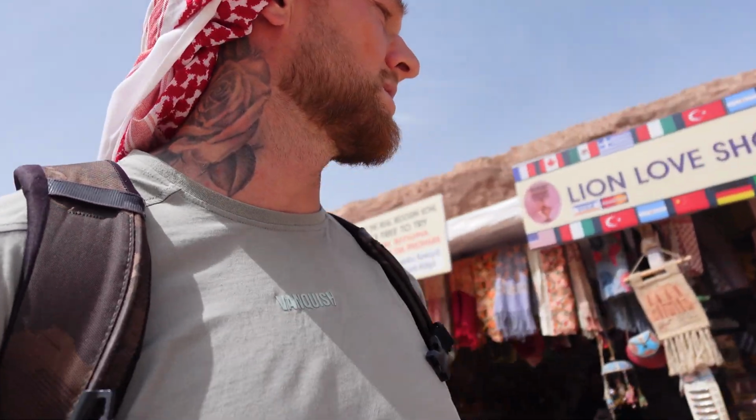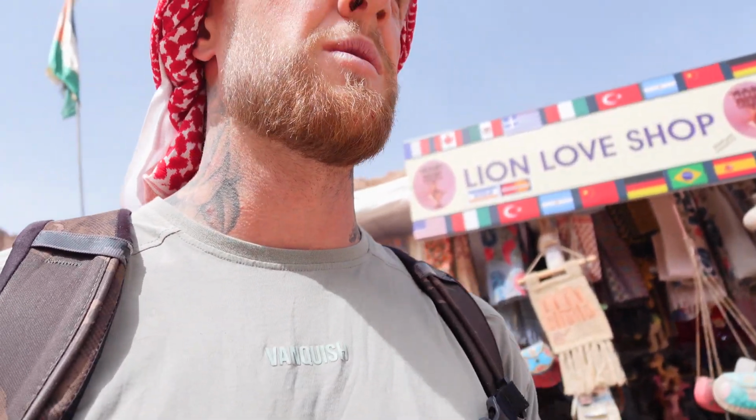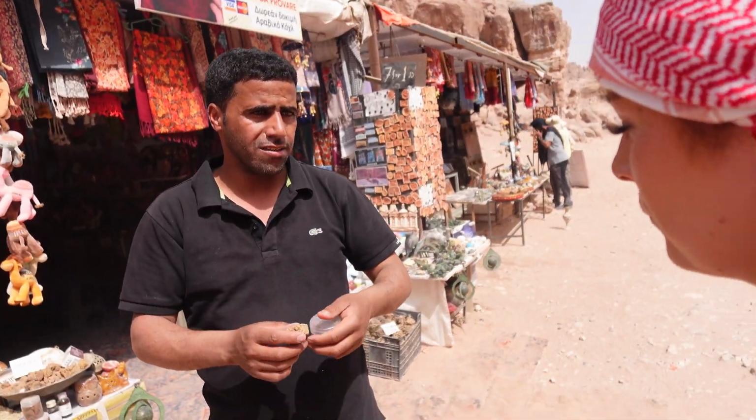Oh yeah, frankincense. Just gonna smell it. That's the frankincense, and that's the myrrh. Come smell. Oh, that's myrrh. Okay, smells nice. This is the high quality myrrh. This is for medicine. It's a sap of the tree, the resin of the tree.